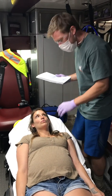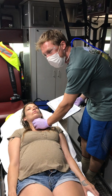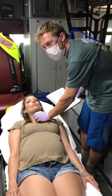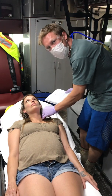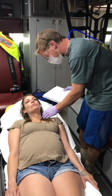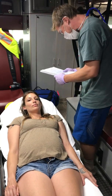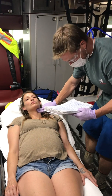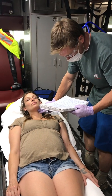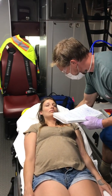Now I'm going to work my way down to her neck, checking her trachea. It's midline, which is good. No deformities. No jugular vein distension. So that's good for circulation. Might as well check her carotid pulse again. Beating, average, good. Any stiffness or tenderness in your neck? No.